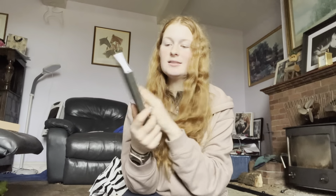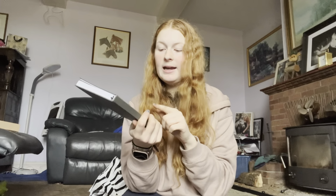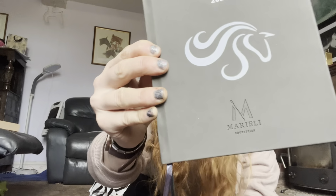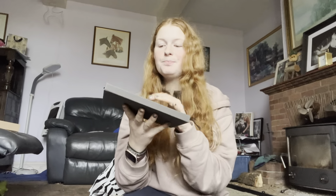So yeah, this is the Equine Diary. This has the London logo on, but it is actually from, I don't even know if I want to try and say that. I've had one of these previously. I think it might be like Morelli. I'm not sure, but yeah. I actually saw this on their page before we went, and I didn't realise they were going to be there, or they were going to have these on the stand. But it's so good.